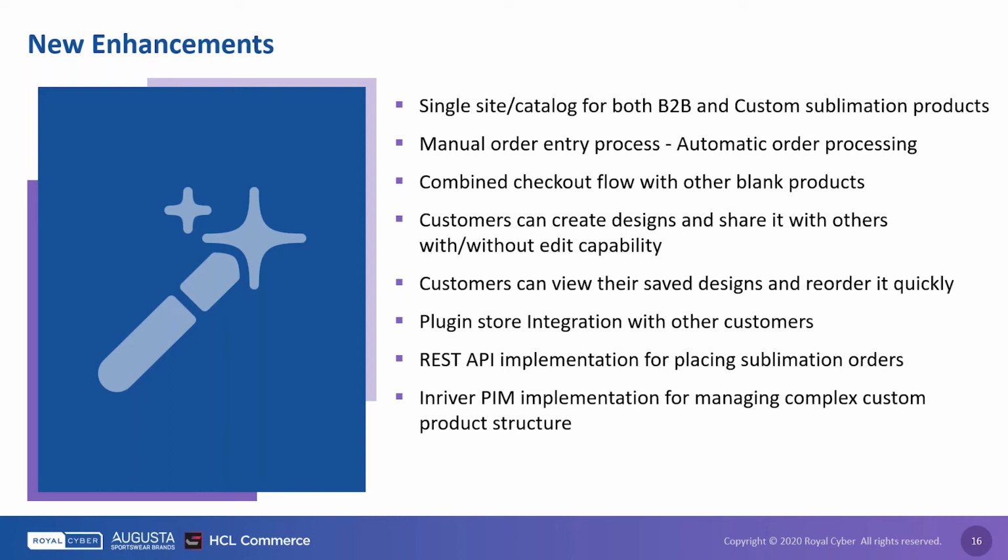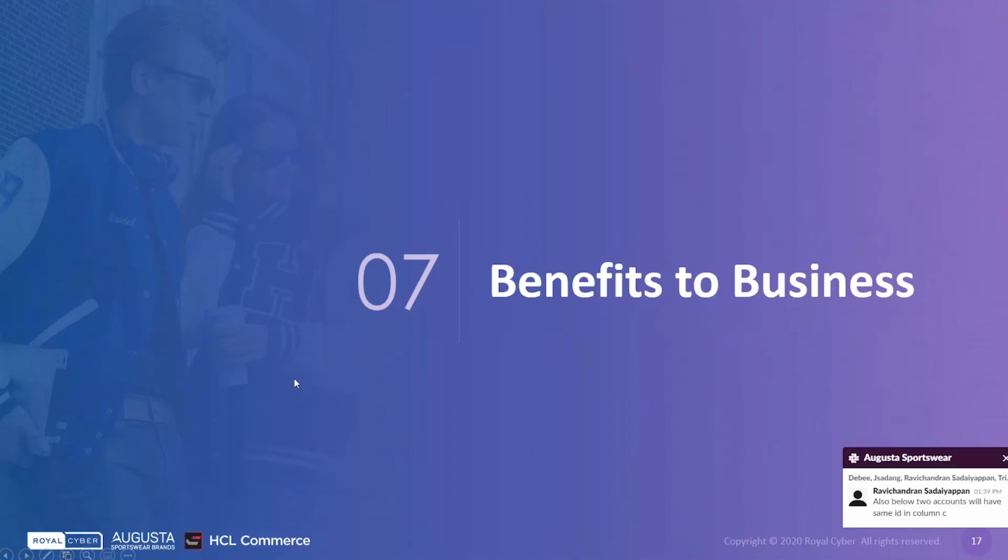And then we created a RESTful API to submit the sublimation orders. Since this is a complex order structure, we created a RESTful API to submit the order, which is used by external customers to submit an order in our system. And then the Intriver PIM implementation: we used Intriver PIM to implement a complex data structure for the 3D configurator processes. With that, I'll hand over to Debbie to talk about the benefits of the solution we provided.